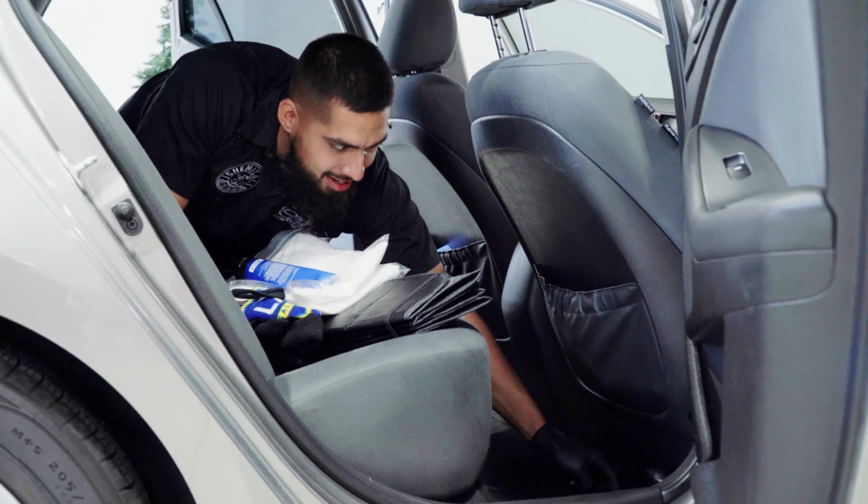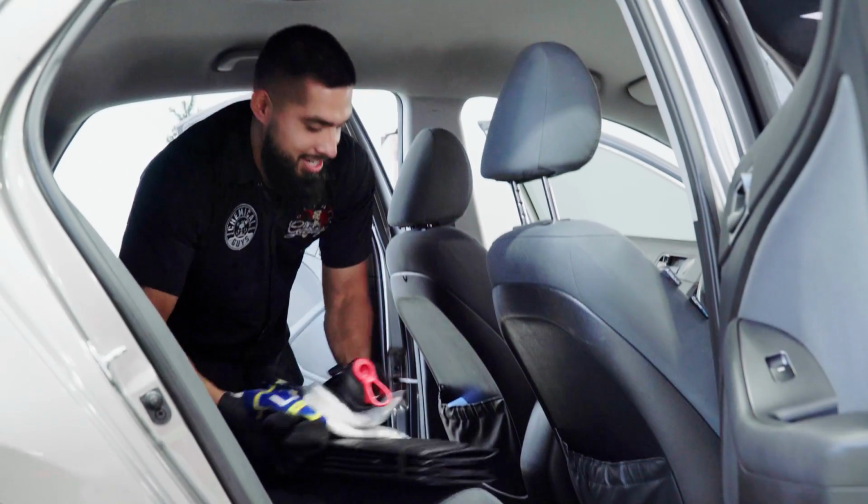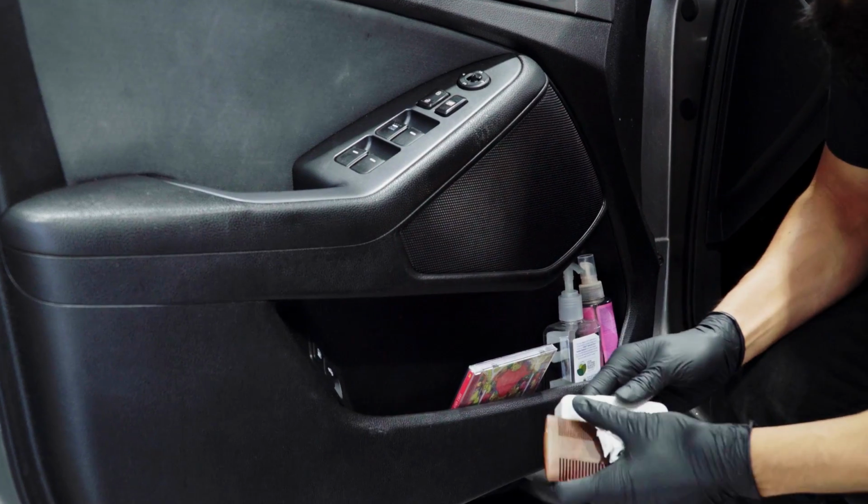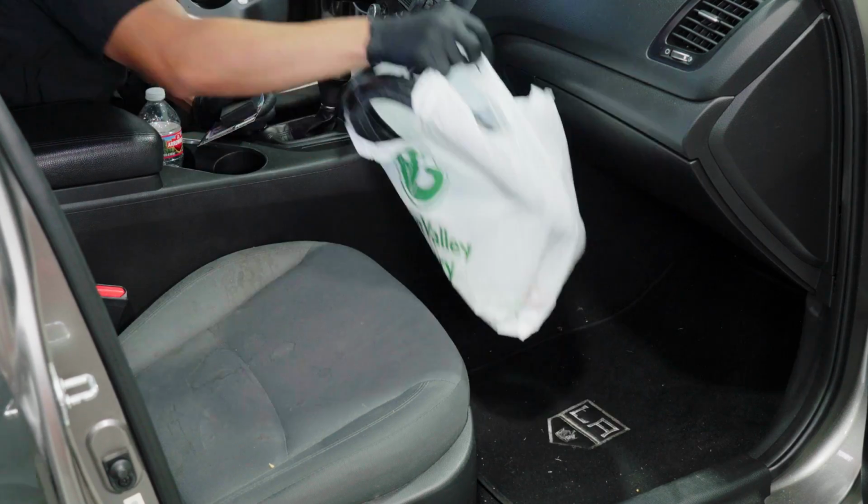Step number 1 on this Kia Optima is going to remove all large items such as protein shakes, gym bags, any large items I want to remove away from the vehicle, including floor mats. So like this, I know exactly what I'm working with. Anyways guys, I'll meet you guys back on the interior of this Kia Optima.